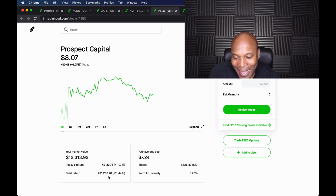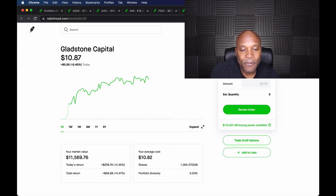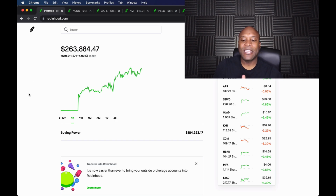The next one is Prospect Capital. My overall return is I'm up $1,263.76, which is always good. Then I have Armor Residential REIT, my love-hate relationship here. My overall return with them is I'm down $2,877. And I've seen this as much as $3,400, $3,600 where I was down. My total return is down that much. And then, of course, I have Gladstone Capital. My overall return is I'm up $54.28.